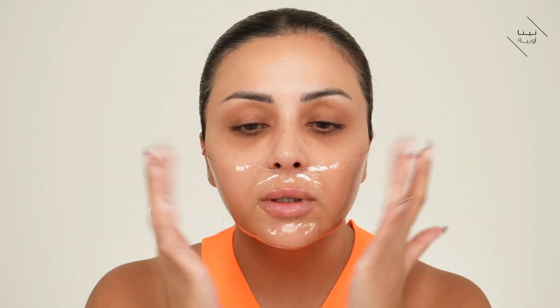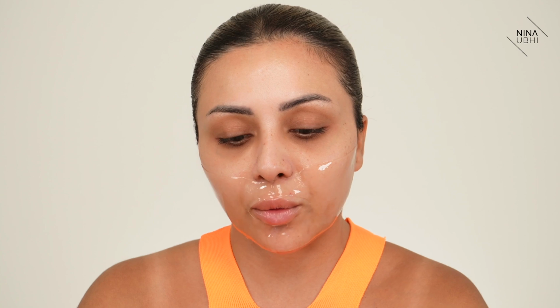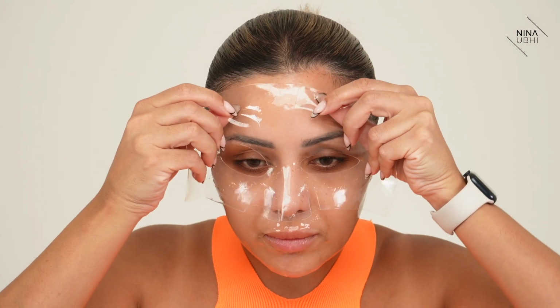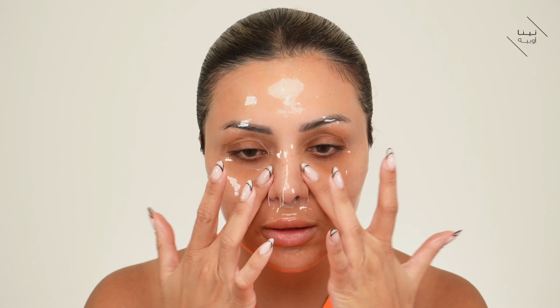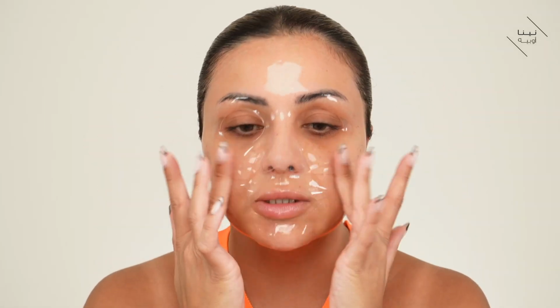Let's get this on. It's super smooth and super cooling. It sticks really easily. I don't know if you guys have used many masks like this, but they kind of slide all over the place, and I don't know why this is so different, but it just stays in place. So, okay, there you go. I'm just smoothing this over. So I put this on, and you can see that this is nicely smoothed over. Because once I put this on, I usually just go and sit down.